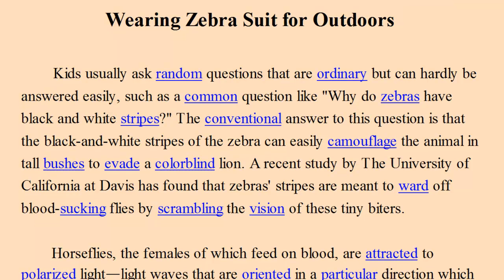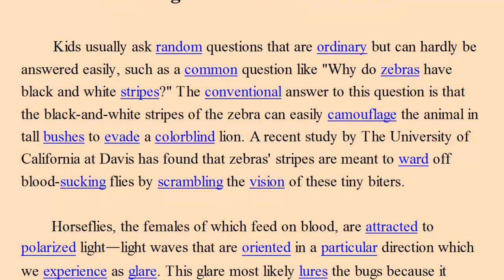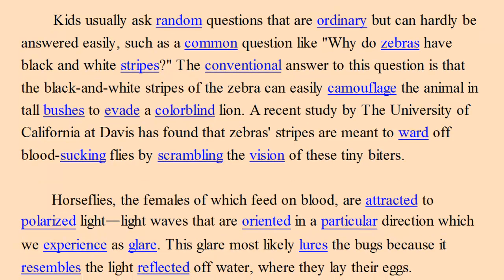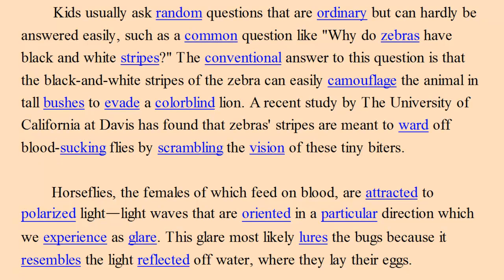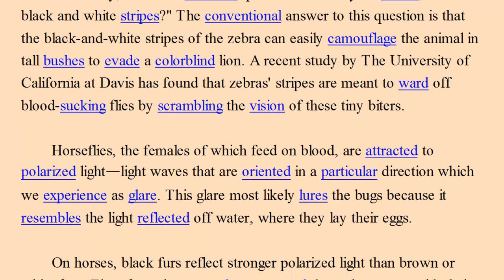The conventional answer to this question is that the black and white stripes of the zebra can easily camouflage the animal in tall bushes to evade a colorblind lion. A recent study by the University of California at Davis has found that zebra's stripes are meant to ward off blood-sucking flies by scrambling the vision of these tiny biters.